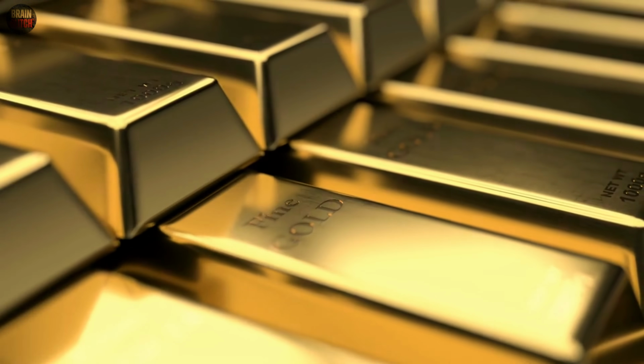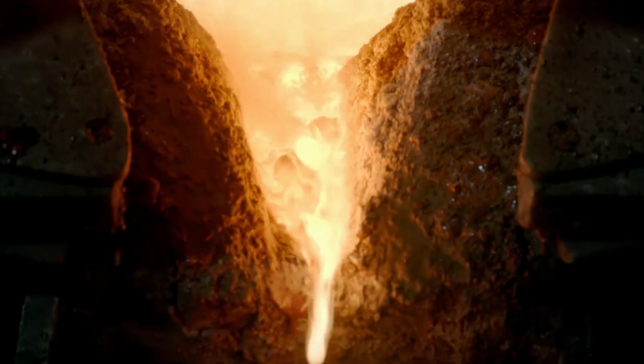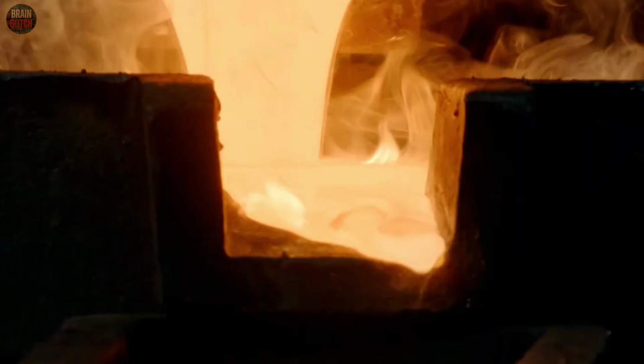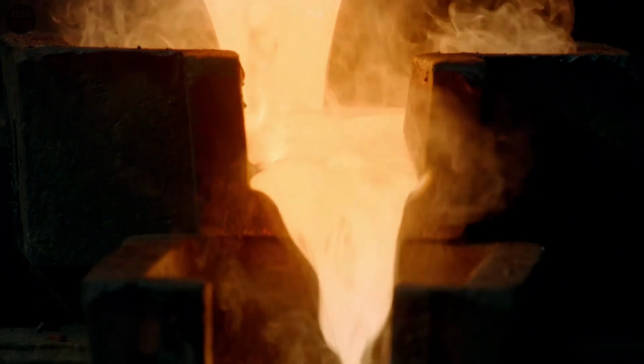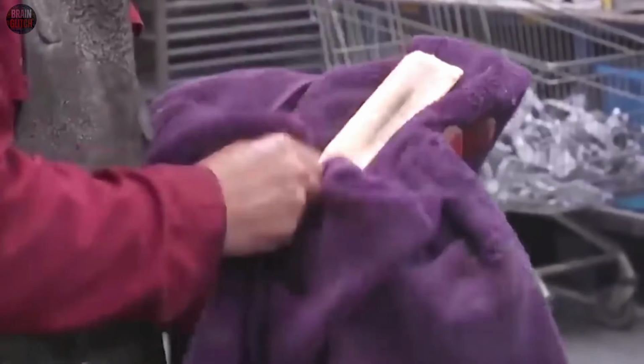Now comes the moment of truth, casting the gold bar. The purified gold is melted down in furnaces reaching over 1,100 degrees Celsius. The molten metal glows like lava as it's poured into graphite molds. Within minutes, it cools into the iconic gold bar.